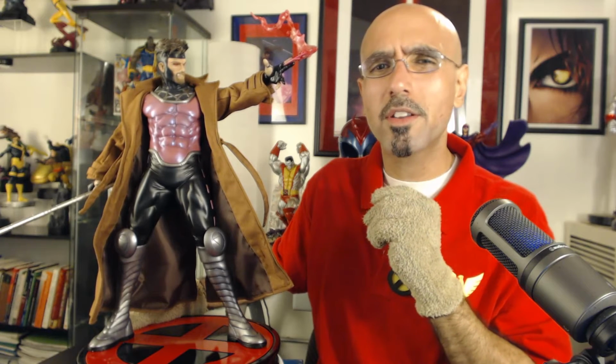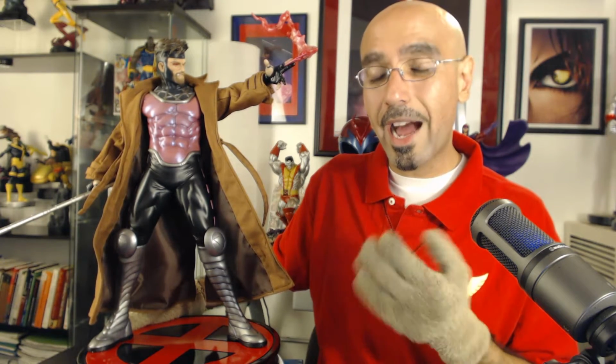And these are expensive pieces. They go from $300 to maybe up to $450 now, or $300 to $400. And you expect amazing quality, and I kind of feel like I was really let down with some of the quality issues with the Rogue statue.